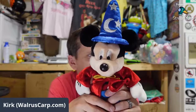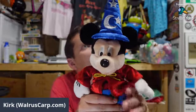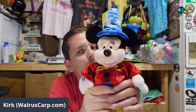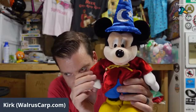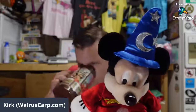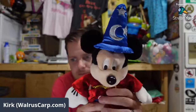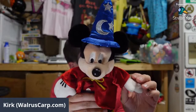Mickey says, squeeze my left hand. Got ya. Mickey says, squeeze my tummy. Squeeze my left hand. Nope. We're going to have to obviously lose here in a second. Squeeze my right hand. Mickey says, squeeze my left hand. Mickey says, squeeze my right hand. Ooh, almost. Keep trying. Squeeze my left hand. All right, let's lose. Gotcha. I didn't say Mickey says.